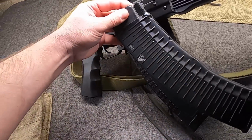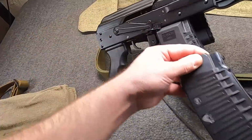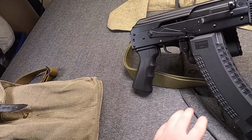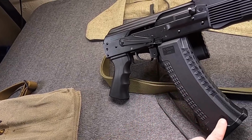Quite a bit shorter than the 45. So a little more compact, and even though it's wider, not wide enough to interfere with the folded stock. Now, your real 60 round mags are very rare.